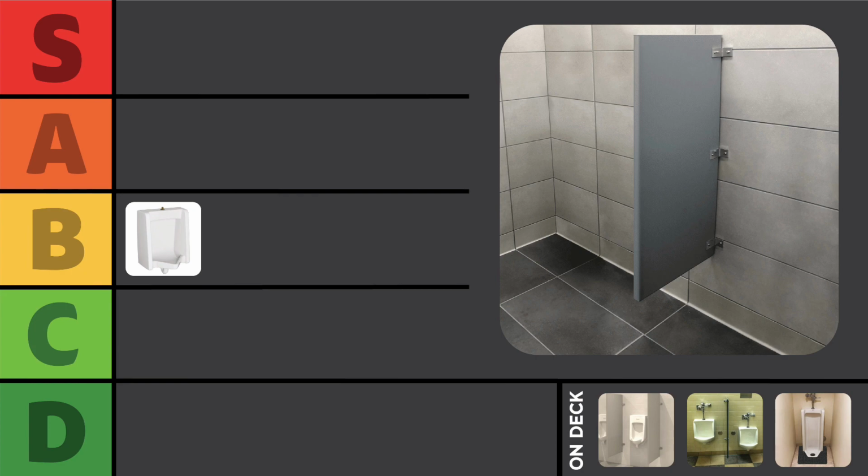But that's what I'm saying. No, I'm saying a urinal's whole functionality is everybody can use one at the same time. When you're using a stall, that's one at a time, mister.